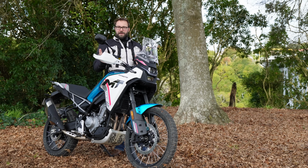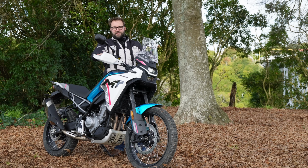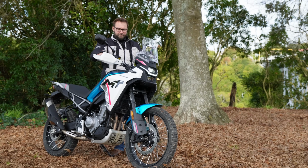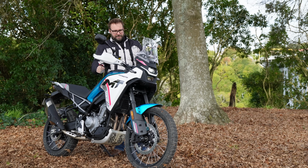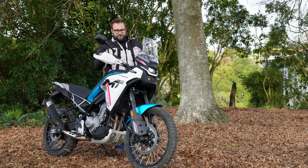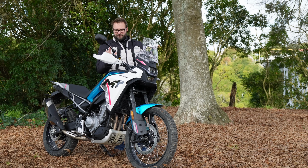So let's start off with what I think is one of its best parts. That's the engine. So we'll crank her on. This is a 450cc parallel twin, and honestly, it's got to be one of the greats, one of the best donks out there. Chuck her in neutral. So it sounds fantastic. I don't know how well you can hear me or the engine. So we'll leave it off because it's a pretty rowdy exhaust for a 450 twin.